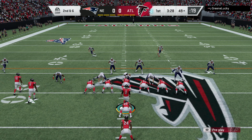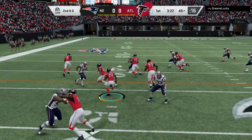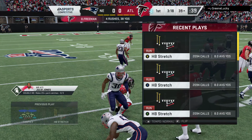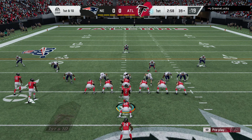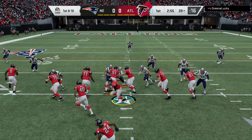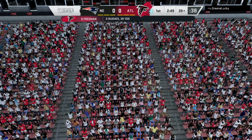Following the pickup of 4, here's 2nd and 6. They run, Devonta Freeman. And they'll get him down as he's inside the 40. 10 yards there and a first down for the Falcons. On the heels of that good carry by Devonta Freeman, here's 1st and 10. Gonna give this time to the tailback. Dont'a Hightower on the stop.